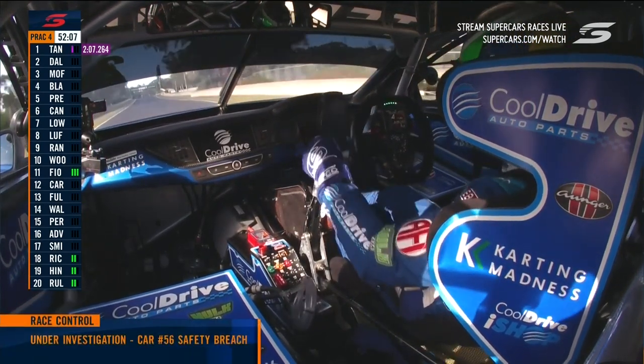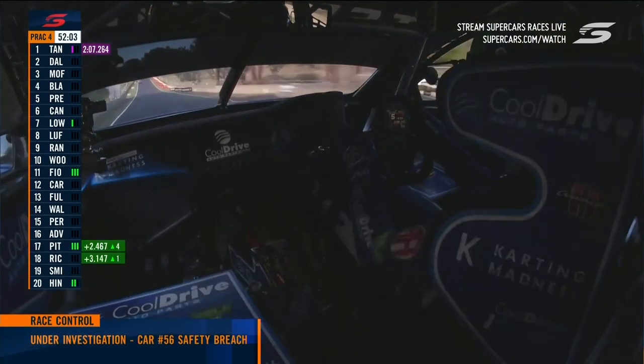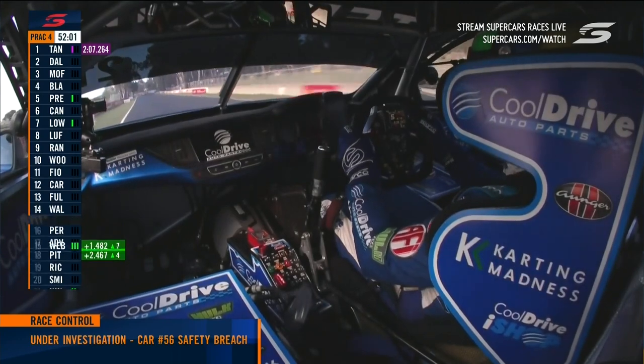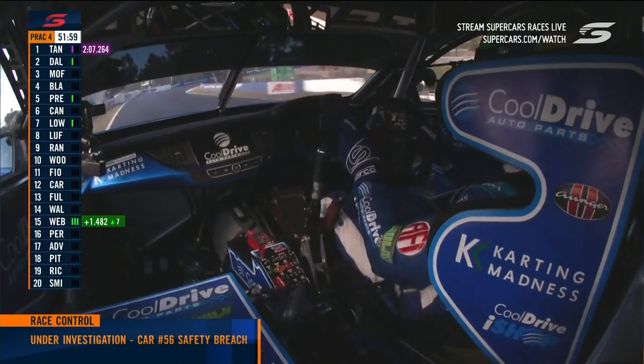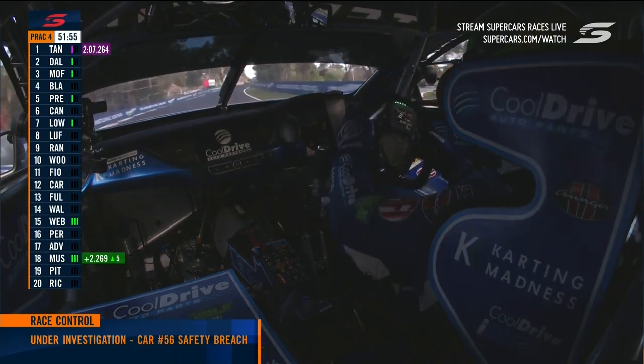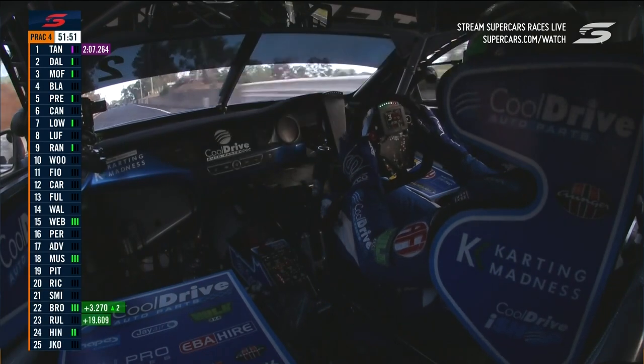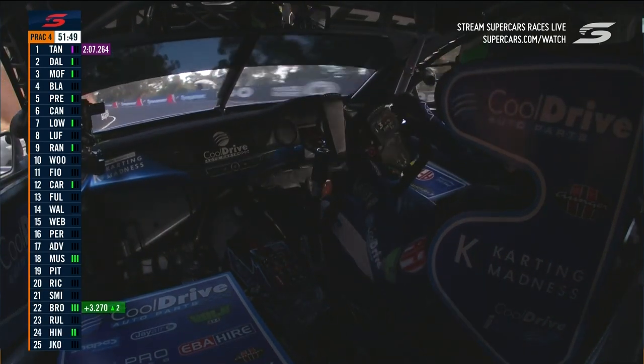And because of the breach that you were discussing a moment ago with those rack stops still in the car, that's a safety breach. The car's basically left the pit lane in an unsafe condition. So automatically, race control have to take a look at that. So it's popped up on the computer timing here, is under investigation. Car number 56, a safety breach.